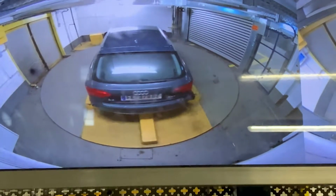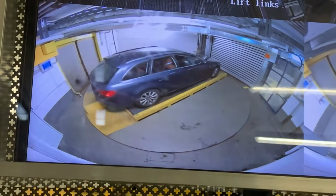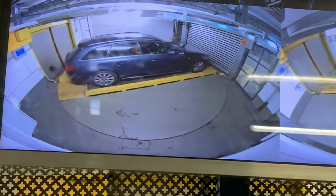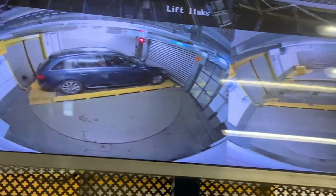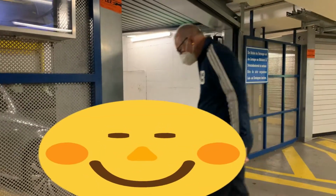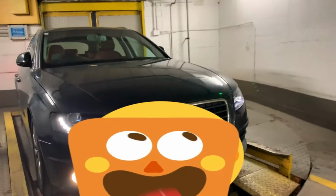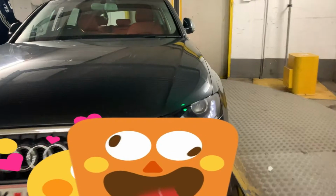Cool. And gate open. Oh, facing here. Hello. Come in. I can come in too. Hello, car.